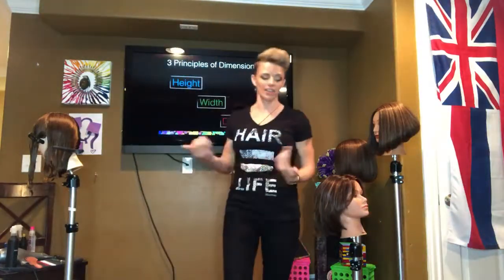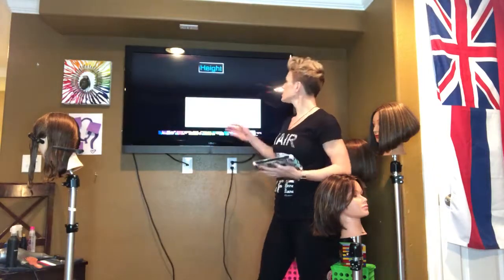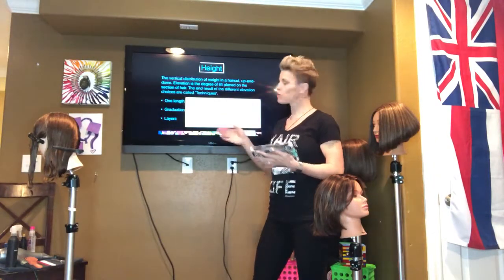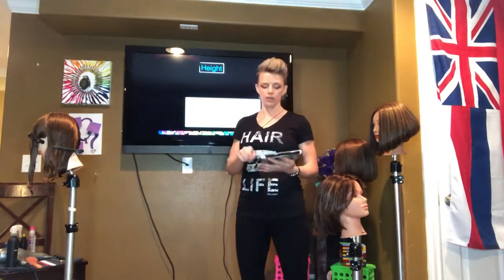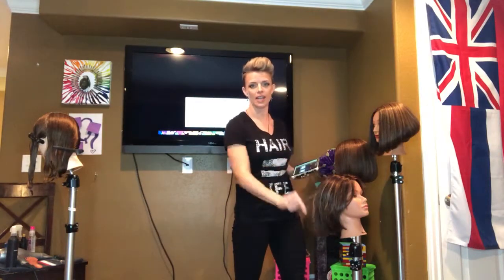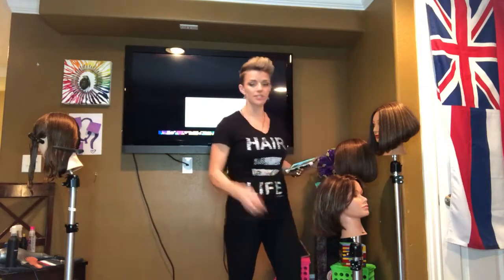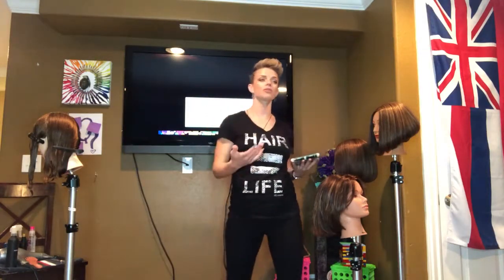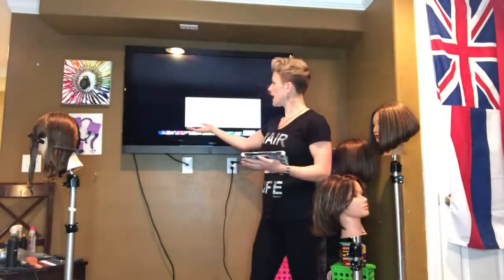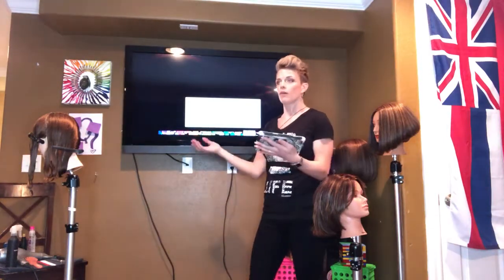All right. So height. What does height give us? Height is the vertical distribution of weight. It is that up and down lift and movement in a haircut. This is height. Up and down. Vertical distribution of weight. So what this does is it gives us our 3 different techniques. Who can tell me what the 3 different techniques are? Yeah, we have our one length, graduation, and layers. So here, you guys can open up your books with me. You'll see these same diagrams in your books on page 67.